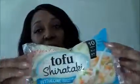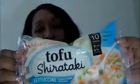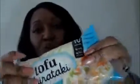This is tofu shiitake. It looks like noodles. I don't know if you can see it through the bag, but it's a vegetable, and it's tofu, so it has no taste to it. It takes the taste of the food that you mix with it. And sometimes I would use it to make stir fry.